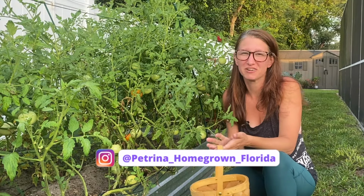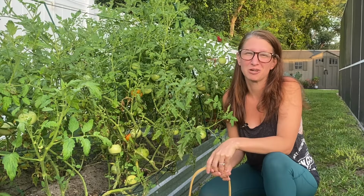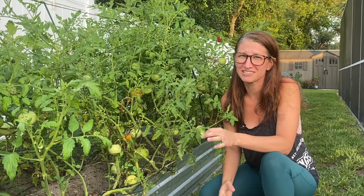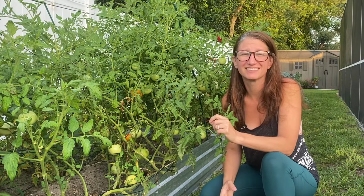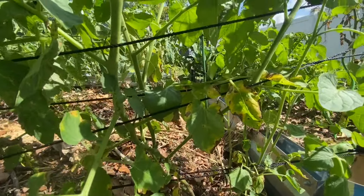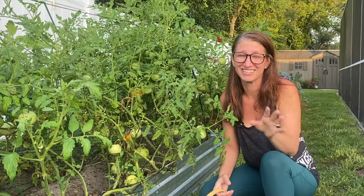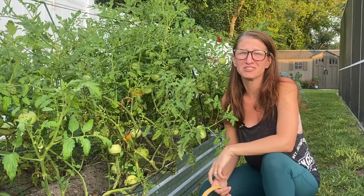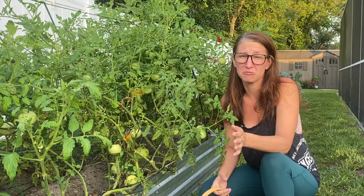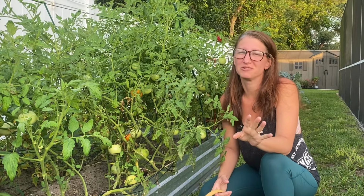Before we jump into the varieties, let's talk about the challenges we face when growing tomatoes in our subtropical climate. The intense heat and humidity can really take a toll on these very delicate plants. Fungal issues such as blight and powdery mildew become really common enemies. Pests are a whole other issue here. They will definitely keep you on your toes, but don't worry. By choosing the right varieties and timing your planting, we can overcome these challenges and enjoy a beautiful harvest.